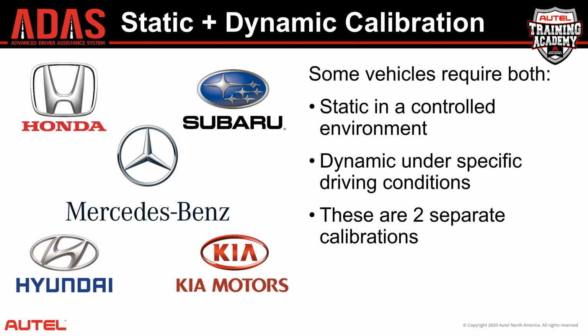Subaru is one of those vehicle manufacturers that does not use the terminology static calibration. They again call it a test drive or an action test, or they'll ask for the vehicle to be driven to complete the calibration. Now, many technicians think that means just disconnect the scan tool after the static, take it out and drive it. And if it works, you've completed the dynamic portion of that calibration. Well, that's not the case.